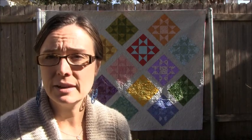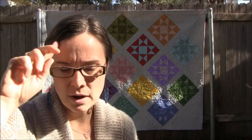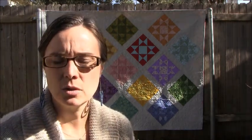I did do a little bit of hand stitching. I finished 2 letters on my Princess Bride quilt over the weekend when I was visiting a friend, and we were doing a little sewing.